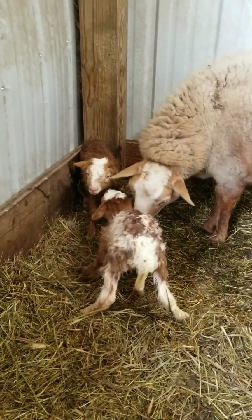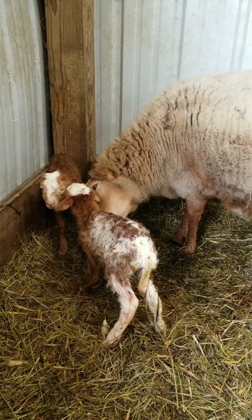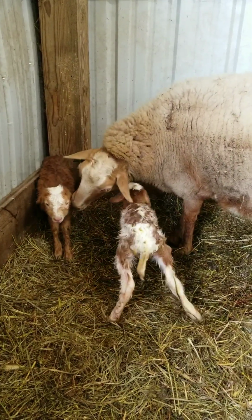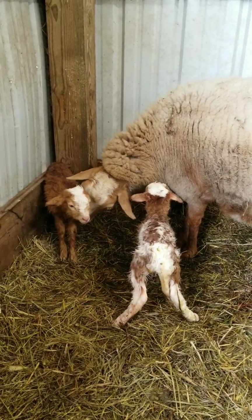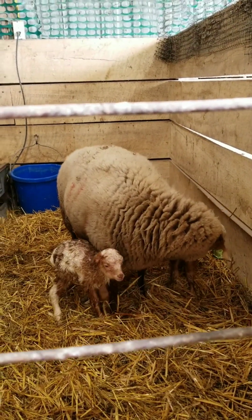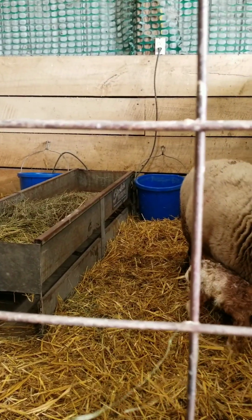They're up. Look at that. They're both standing. That's amazing. She's such a good mama. Look at that. Woohoo! So now we have Bee and her babies moved over into the paddock.